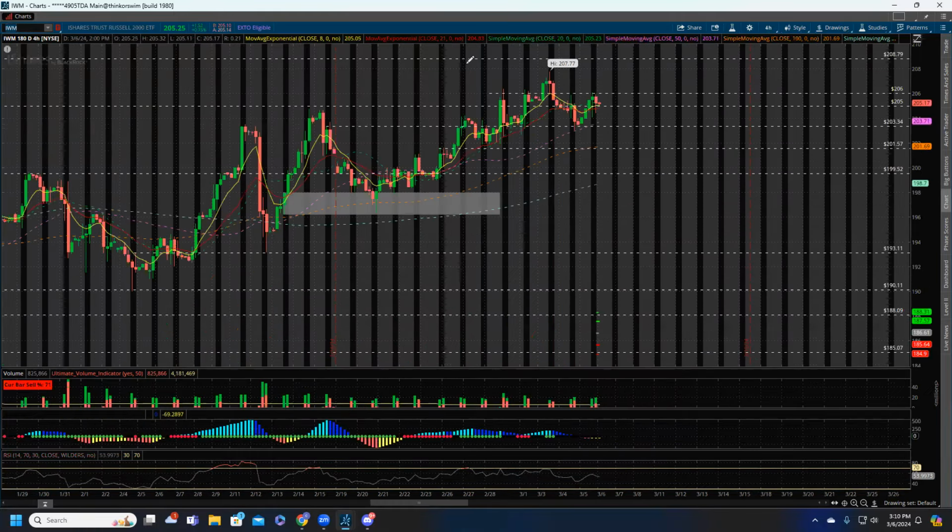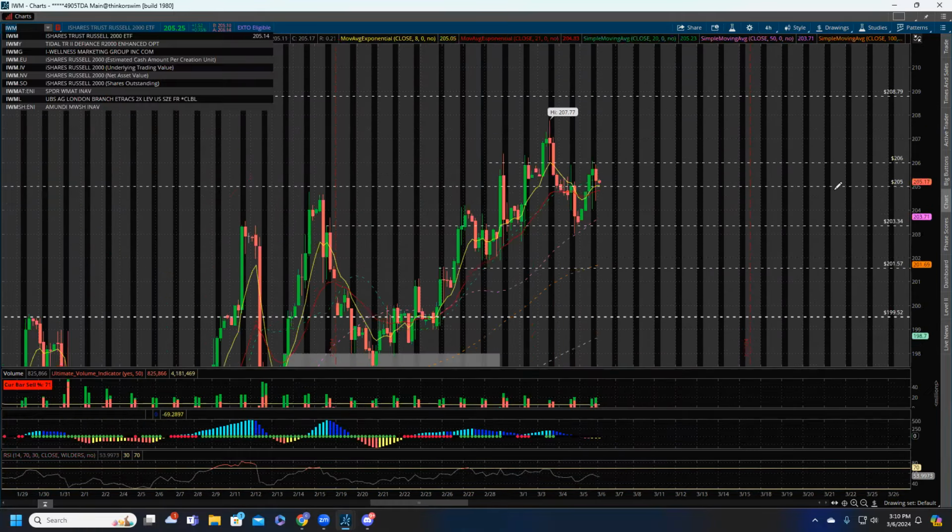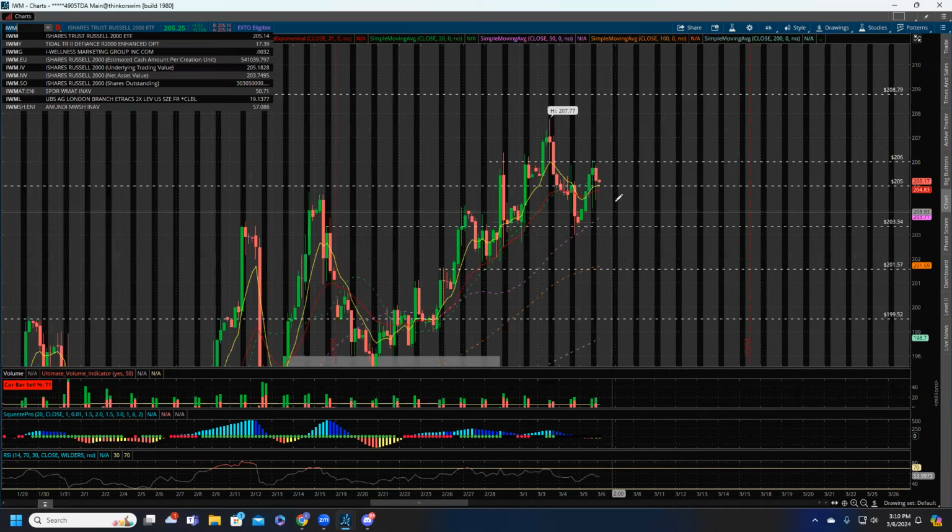IWM last but definitely not least here. We needed to hold 203, barely dipped down on the open. It's going to be all about if we can take out 206 to the upside.